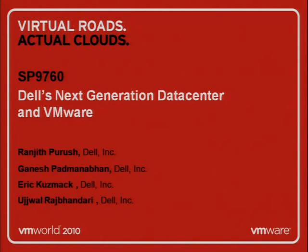My name is Ranjit Purush. I'm the product manager in the next generation data center computing group at Dell. I have a few of my colleagues here who are going to assist me with the presentation today. We have Ganesh Patmanabhan, who's a technical marketing manager in the same team. And we have Ujjwal Rajbandari, who's somewhere in the audience here. If you could get up, there he is. He's also in the technical marketing team in the next generation data center computing team.